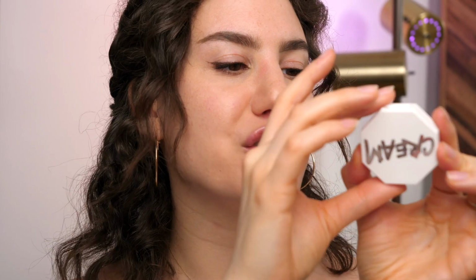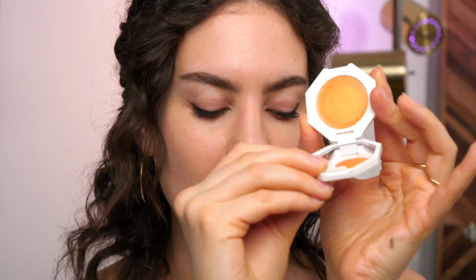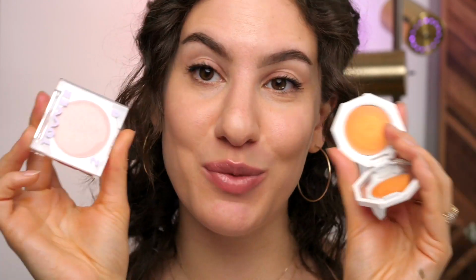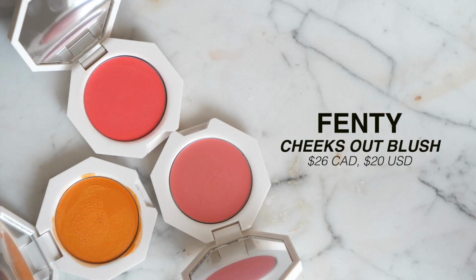So of course, gotta start off with a Fenty cream blush. This one is in the shade Fuego Flush, and I am comparing it to the Tower 28 blushes, not really because they're super comparable in formula, but because a lot of you guys wanted to know if they were comparable. So I'm gonna show you guys the difference between the two. So starting off first, let's talk about the Fenty cream.